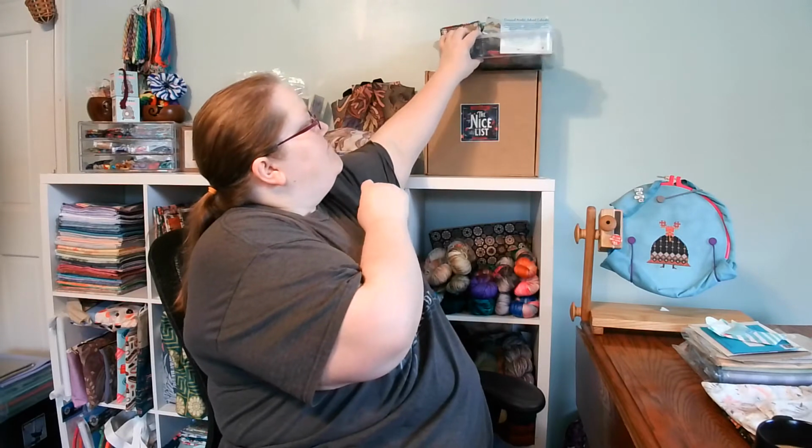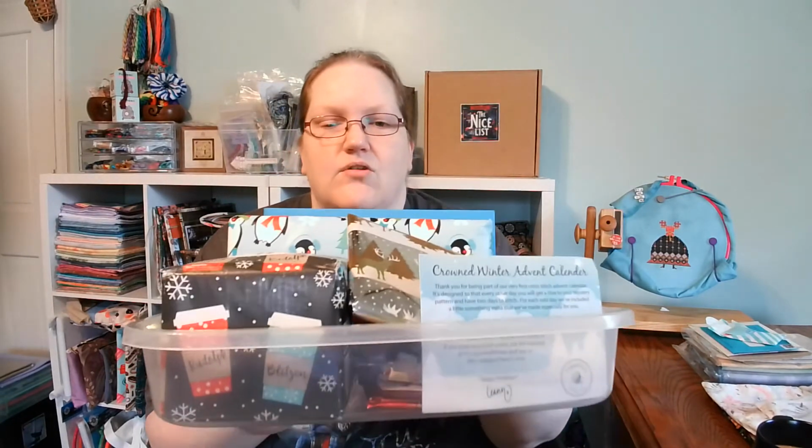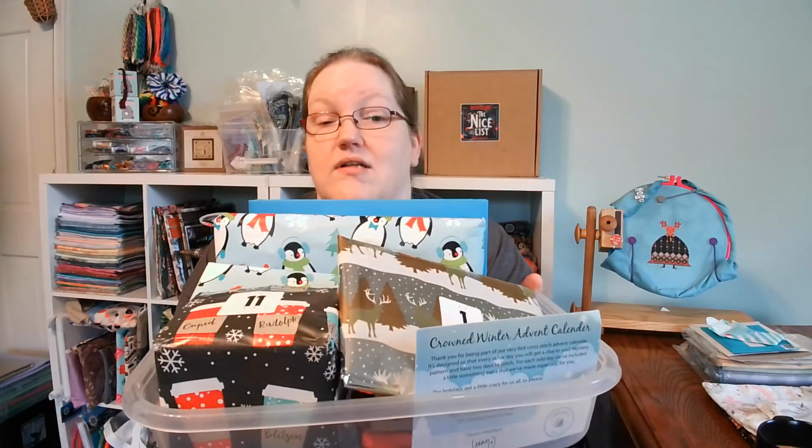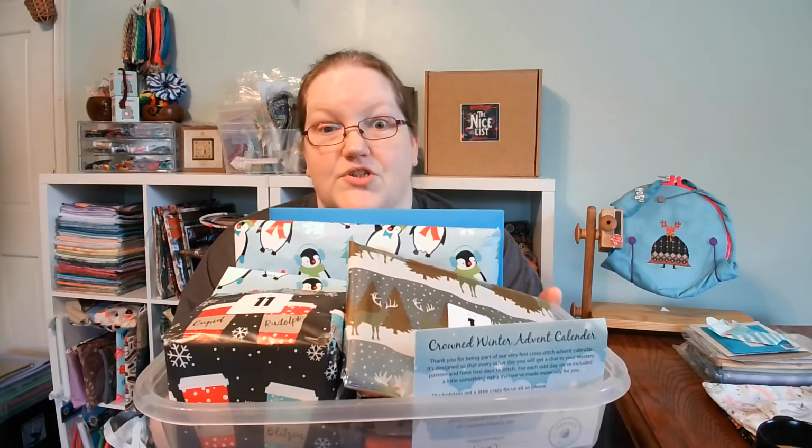And last but not least, over my shoulder here are more Advents. These are cross-stitch specific Advents. So this up here is the Crowned Winter Advent Calendar from Forbidden Fiber Co., but it is cross-stitch, not yarn. So this is not for knitting or crocheting, this is all cross-stitch goodies.